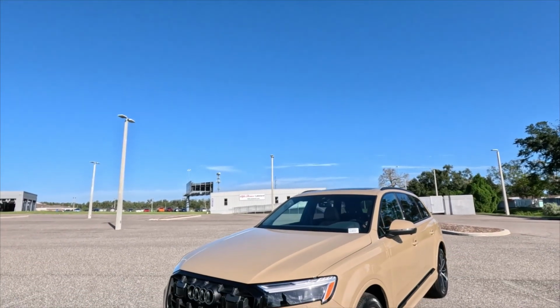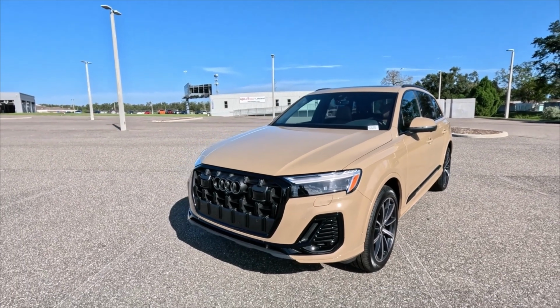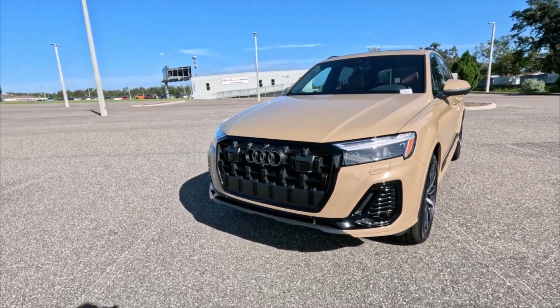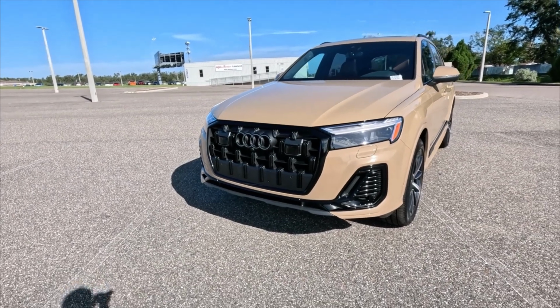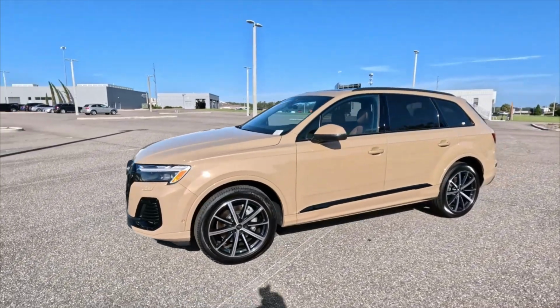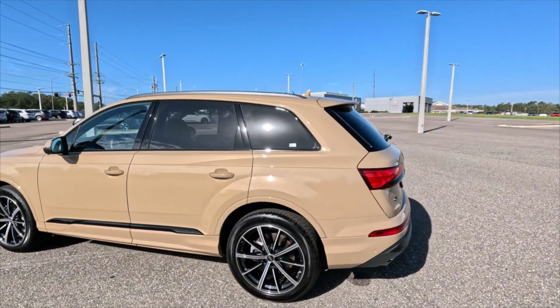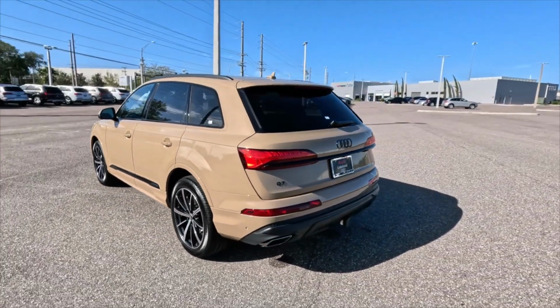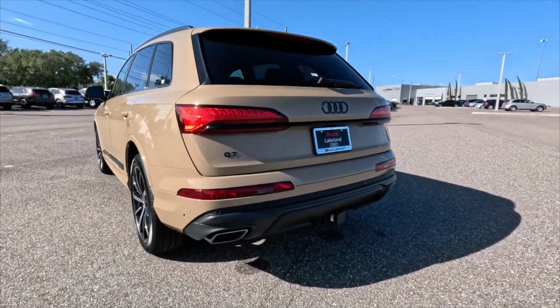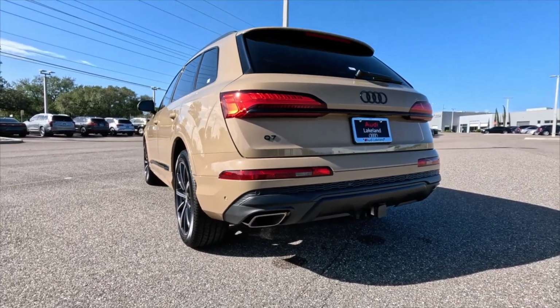Now for 2025, Audi did a mild refresh for the Q7 and SQ7. That means a front fascia facelift with reshaped headlights and larger air intakes, which we'll go over in just a moment. Audi also did a refresh on the rear end where they reworked the tail lamps and got rid of the old fake exhaust pipes and gave us true exhaust pipes, which we will hear in just a moment.